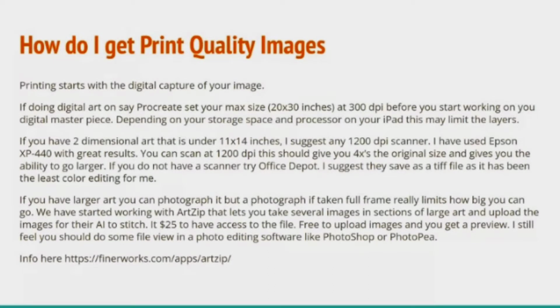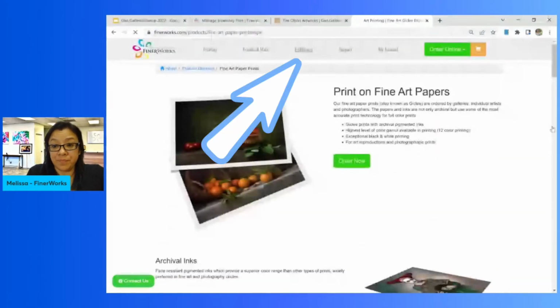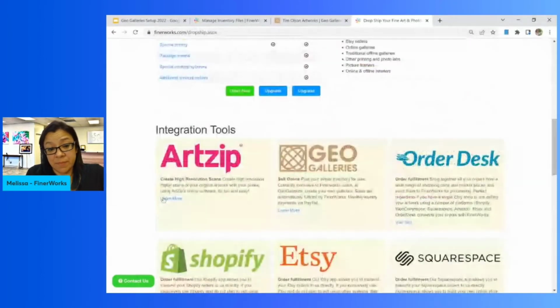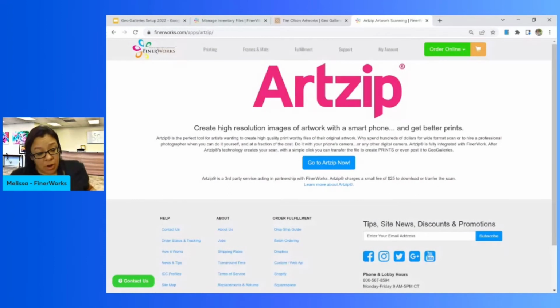Now, there is a technology that we have partnered up with at Finer Works called ArtZip. If you go to the top under fulfillment and scroll down, you're going to see ArtZip here. And if you go to our YouTube, we have a whole video on ArtZip talking with the founder. What's awesome is that you can use your cell phone camera. You hold it to the center of your art piece and, by angling your phone, take several images of your art. Once you do that, you upload it to ArtZip.